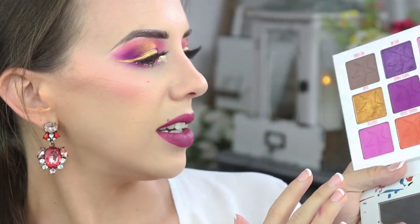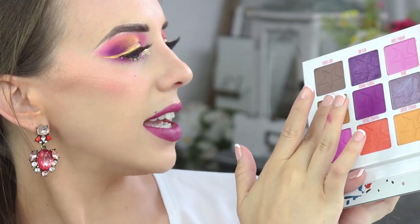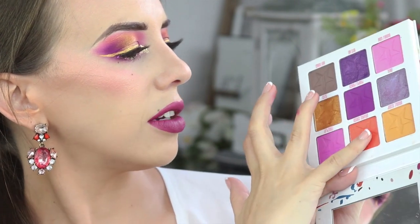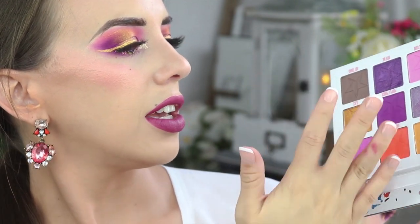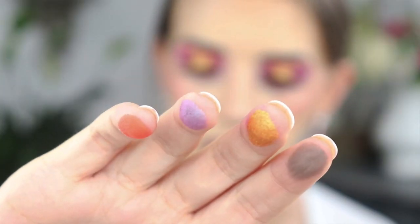So let's see here. I think I'm gonna do Slice Oral. I think I'm gonna go ahead and do Orange Crush. And Hot Fudge is a beautiful brown, so I'm gonna do that one too. Here they are.